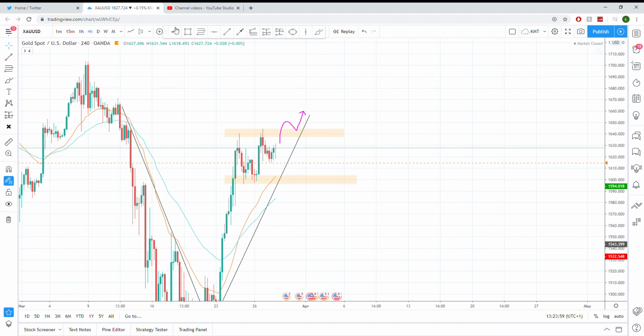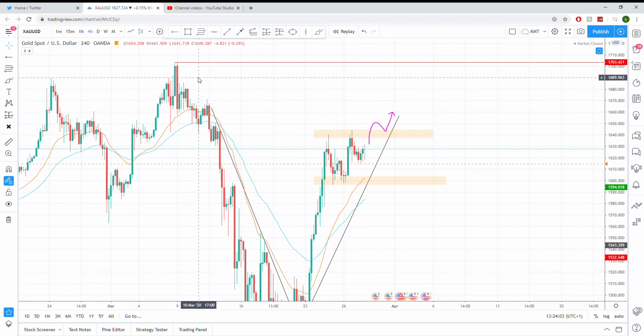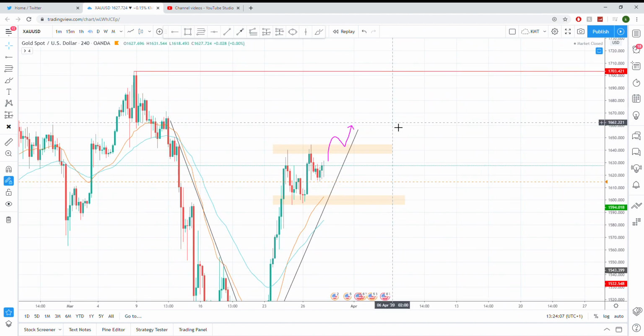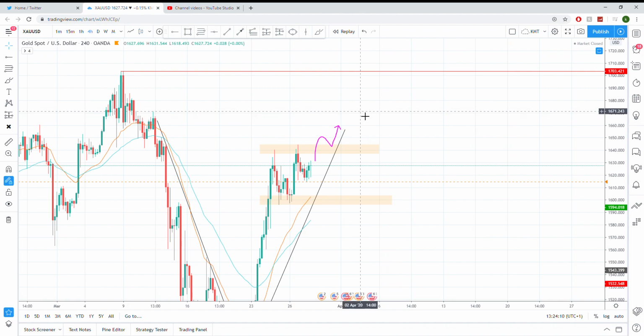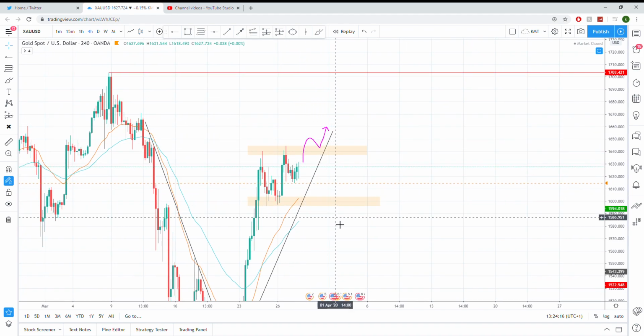Now in terms of target, I will be looking at the highs that we've made already in the early start of this month. So that is at 1700. I do have likelihood that we could get there. It just depends if obviously the market conditions favor it right now.